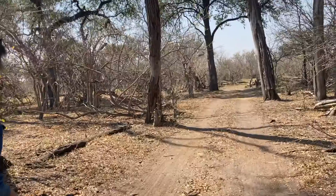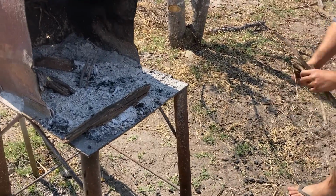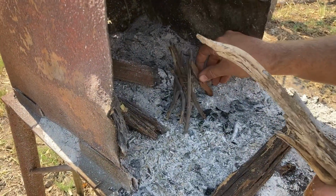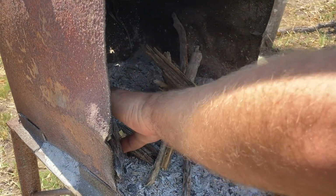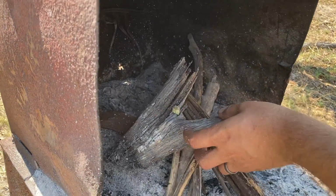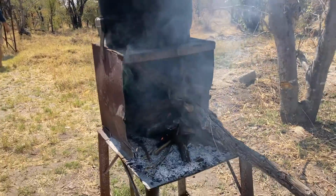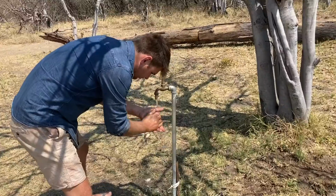Here I am taking some hot coals to the hot water system at the campsite. To be honest, normally the guys come up and they light the fire, but for some reason, I think because it was just so hot, they didn't light the hot water fire, and so I did. Because my wife likes a hot shower, and so happy wife, happy life. Make hot water.